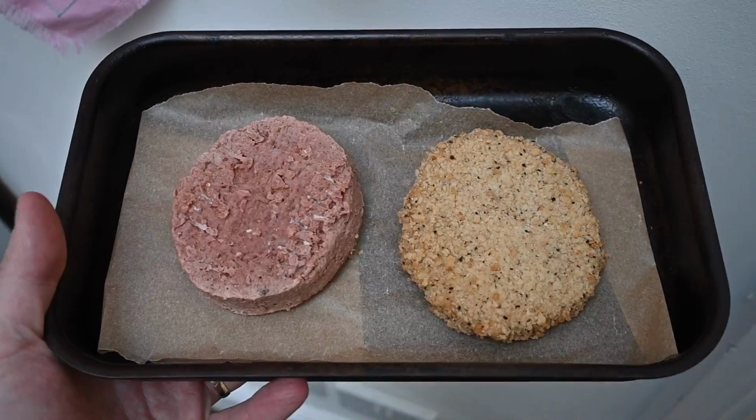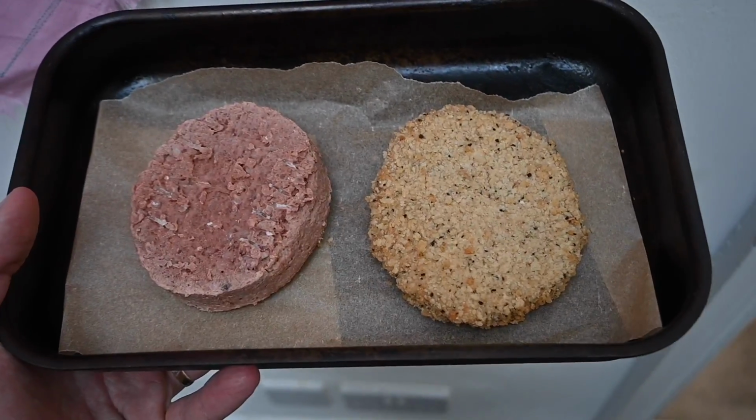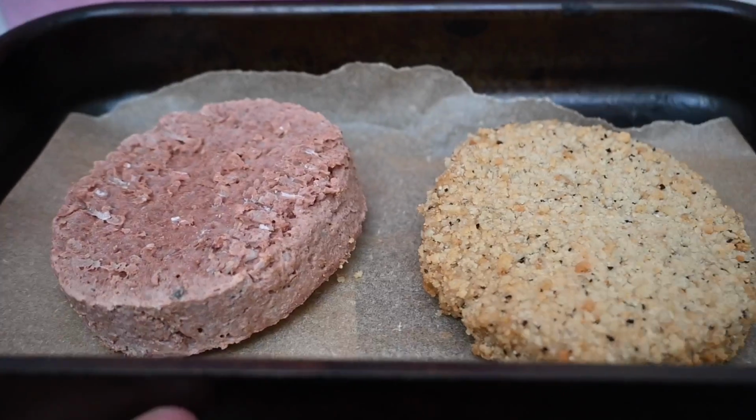So here they are. On the left, you've got your beef burger, and on the right, you've got the chicken burger. Very appetizing looking right now, I know, but hopefully they'll look a lot better than this when they come out of the oven. Anyway, let's chuck them in.